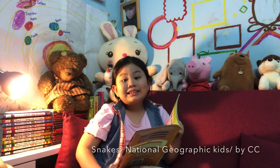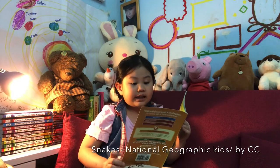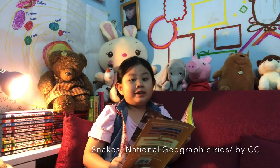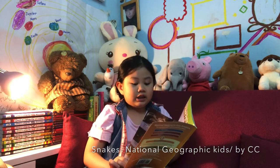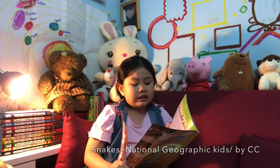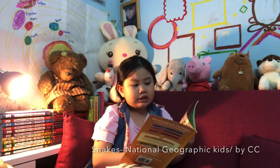Some people like snakes so much that they keep them as pets. Do you know snakes are a little ticklish? And they're cool and dry and soft. There's nothing quite like a snake.